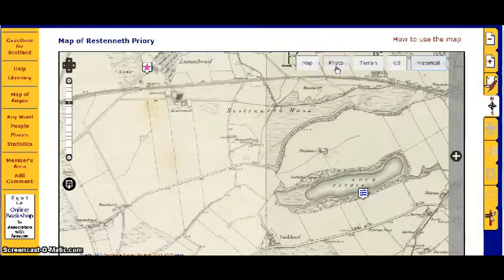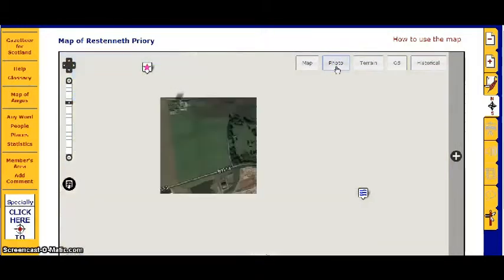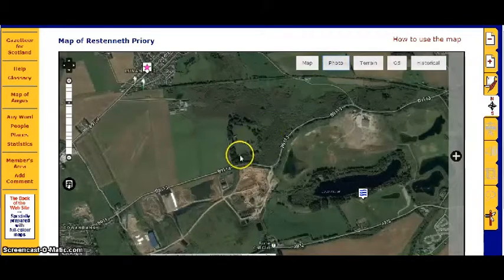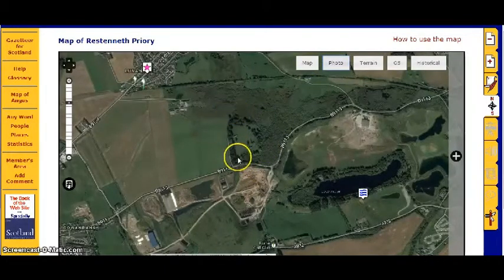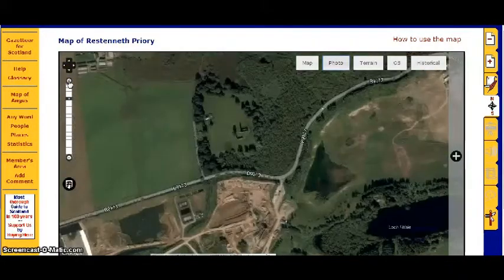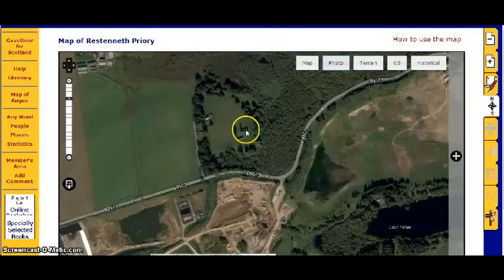If we then look at an aerial photograph, we can see the priory very clearly because it throws a strong shadow. And if we zoom in, we get a very good impression of the surrounding landscape, including, just to the south, an area of gravel and sand. This is a local quarry, and I'll come back to the association that has with the site at Restenneth in a few moments.